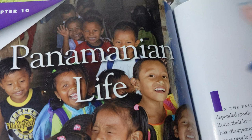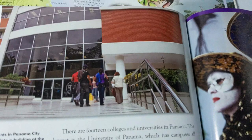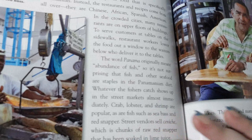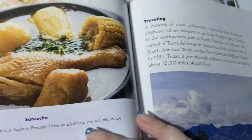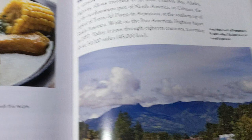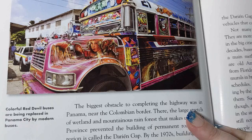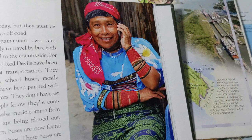There's some sweet faces over there. Let's see, this is a university in Panama. Oh, they're all dolled up for a holiday, probably carnival. He's got some fish there in the fish market. Enjoying some coffee at the cafe. Some sancocho, a really yummy looking chicken soup. And a typical road in Panama, apparently. A red devil bus, like the traditional old school buses of Panama City. Here's a Filipino woman talking on the phone. And that's it.